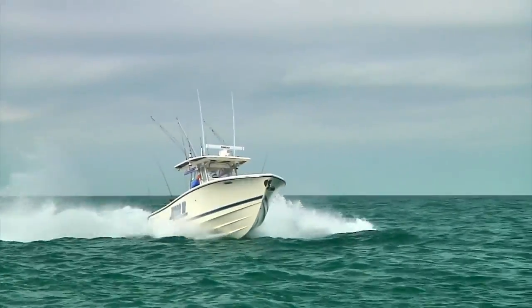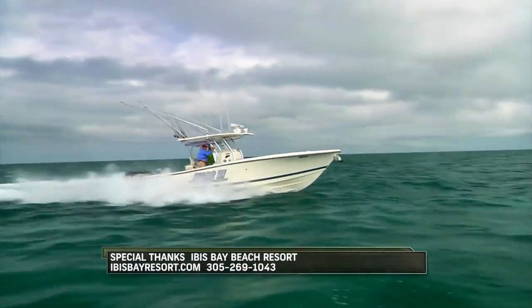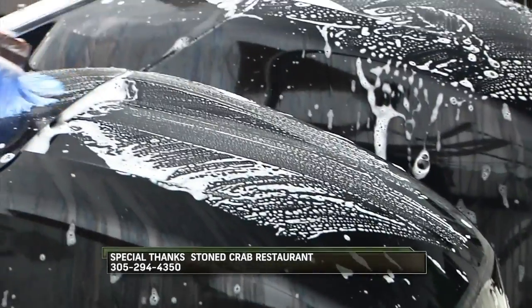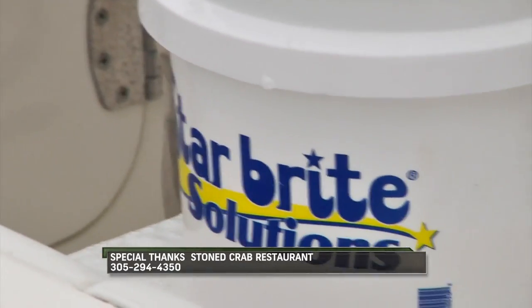Got that Mark 6 cranked up to about 55 miles an hour and got all the way back to City Marina before that sun crept over the horizon. So we got back to the dock, tied up, and had to face what every boater has to face after a day of fishing, which is cleaning up.